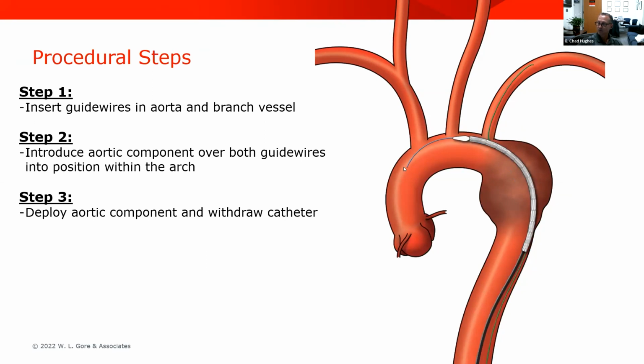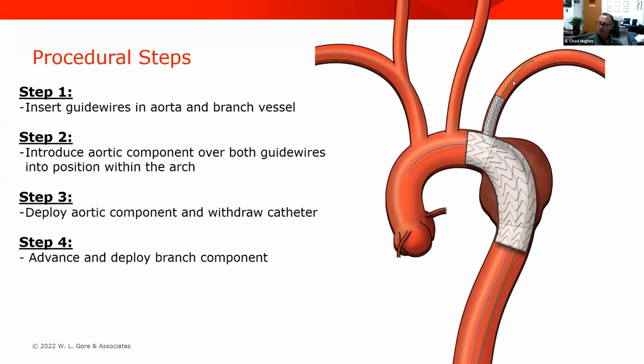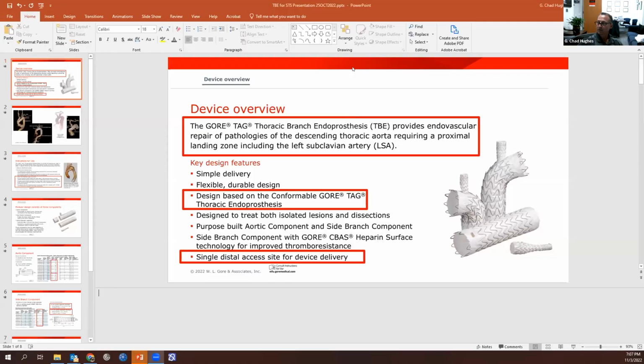Main thing here is make sure you don't have wire wrap and that you have your portal to the outer curve. And this is pretty easily done under fluoro. Then the aortic components are deployed first, and then the side branches advanced and deployed. Generally, you balloon the portal and possibly your landing zones. So that's kind of a brief overview.